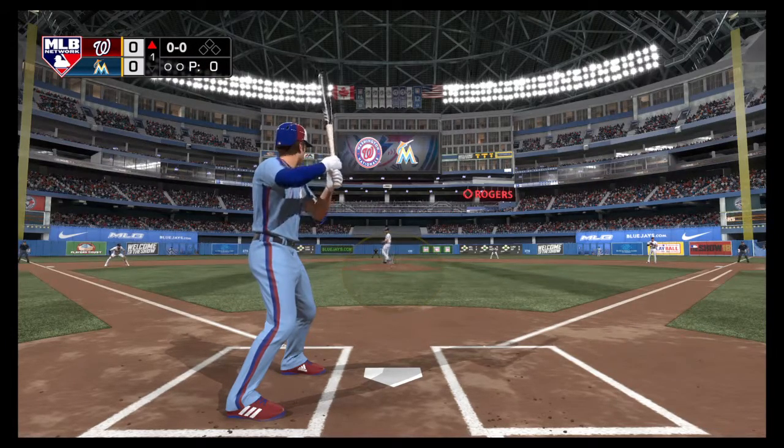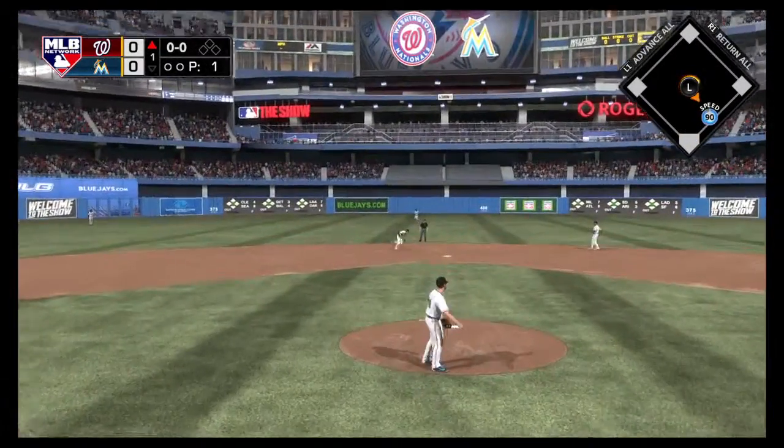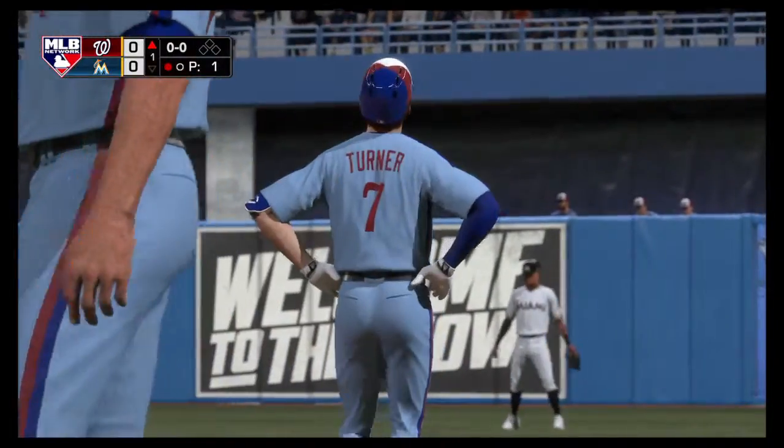Ready to deliver. Here's the first pitch. Grounded back up the middle. Riddle has it cleanly. Throw on to first, and one shortstop grounds out to the other, one away.